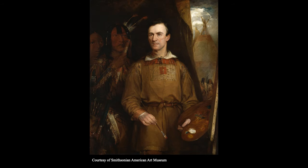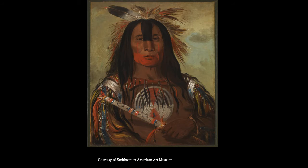Catlin, however, and some of his contemporaries are now seen as controversial figures in the art world. George Catlin was a painter, but he also considered himself to be a scientist and an explorer. In the 1830s, as different American Indian groups were forcibly removed from their homes, ultimately leading to the culmination of the Trail of Tears, Catlin traveled and visited these tribes. And over the course of his travels, Catlin visited over 48 individual tribes and created over 500 paintings depicting portraits, scenes, and landscapes while also collecting American Indian artifacts for his own collection.